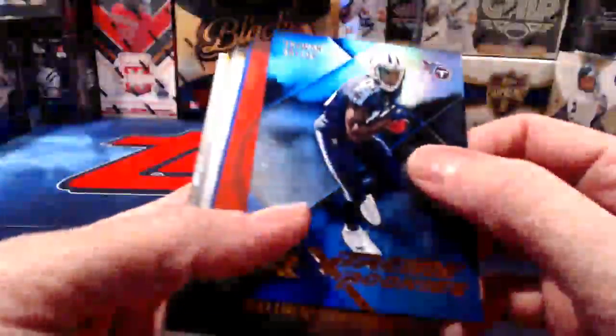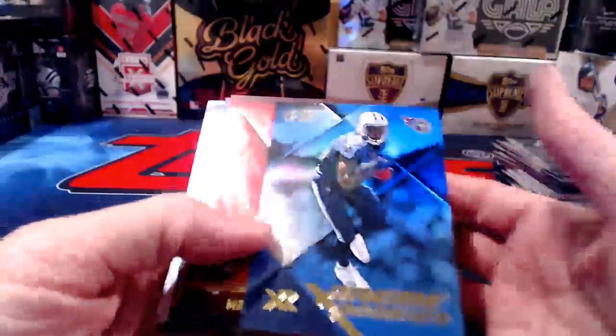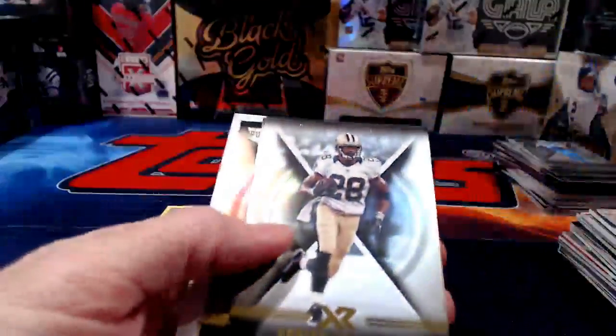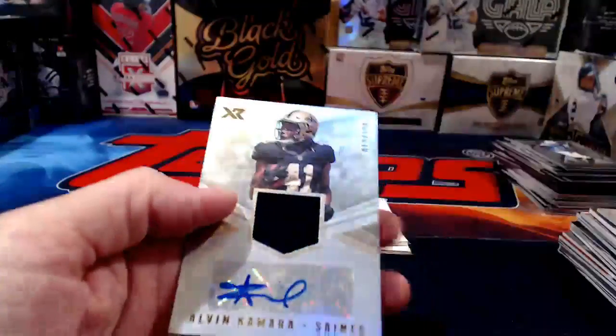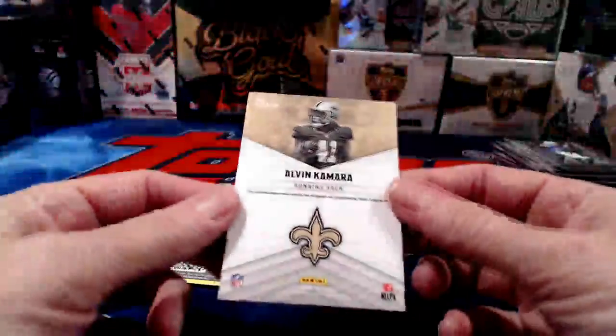This is our last pack. Then we've got a couple of redemptions to verify and then some rewards points to give away and then a recap. That is to 49 on the Taiwan Taylor. 299, 199. Our rookie Marshawn Lattimore. And our last hit, also Alvin Kamara. A couple of Alvin Kamaras here towards the end. That one is to 199.